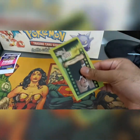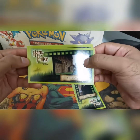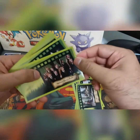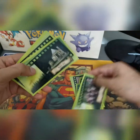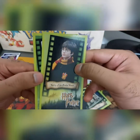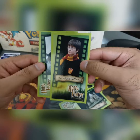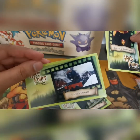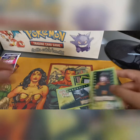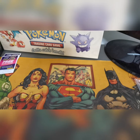Okay, this is the final pack. Draco investigates. Beginning flying. Harry makes friend. Watching Harry's flight. Hagrid's hut. Is that the... Oh, that's not the hollow, is it? No, Harry of Gryffindor House. Express to Hogwarts. Yeah. See, you just have to make sure. It's pretty tough to see which ones are hollows and which ones are not.